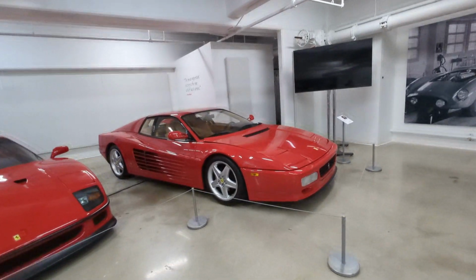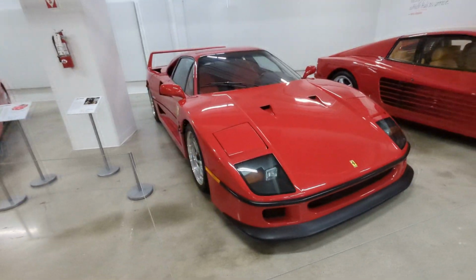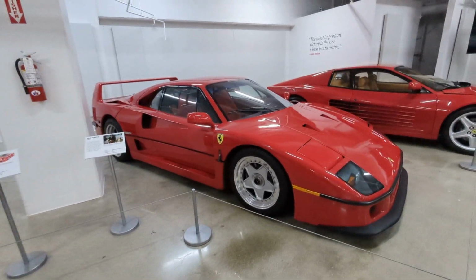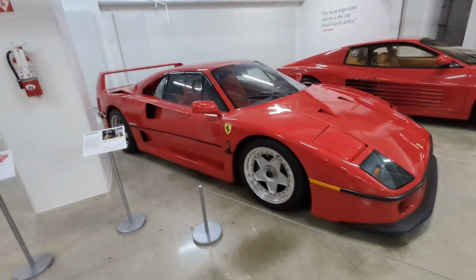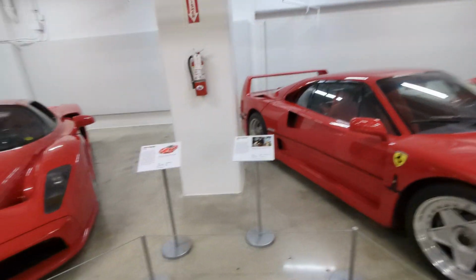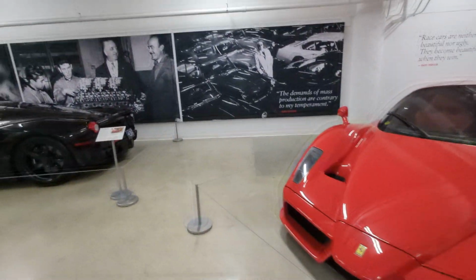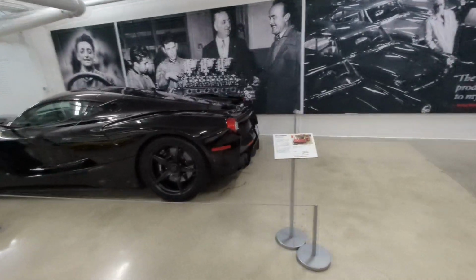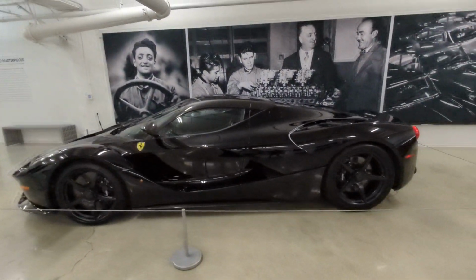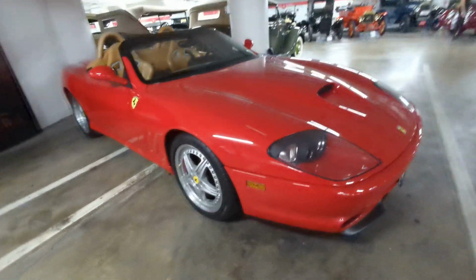It's the 512 TR, and then the F40 here. Testarossa, one word, was the one before that, and then they cleaned up that one with the 512 TR. This one, of course, the Enzo. And then over here you have the La Ferrari. Super fast 550 here. I love this one.